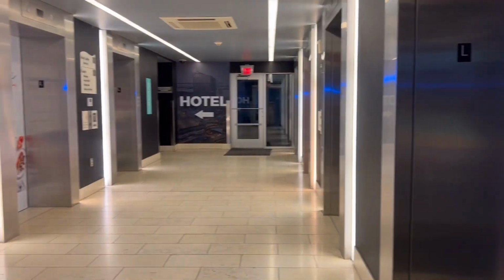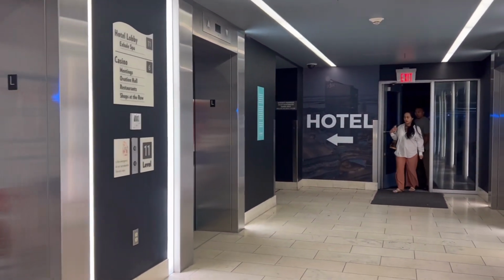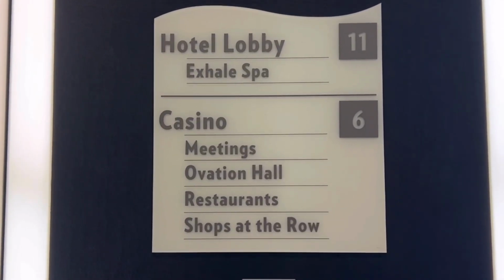because this takes you right to the lobby. It's perfect. You don't even need to go on the elevator at all. If you're going to just visit the casino and the restaurants, you want to park on level 6.